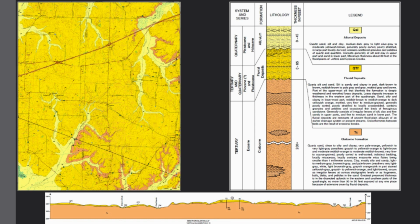The descriptions can include the mineral content, grain size, organic concentration, unit thickness, fossil content, and any important observations to note about the study area. On the map, geologists will show any faults that were found and the orientation of the strata. In addition to surface geology, these maps may also give a cross-section or vertical slice view of the deeper geology, as shown on the bottom of this slide.